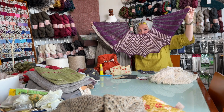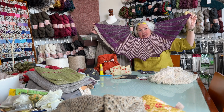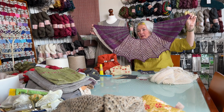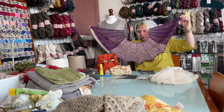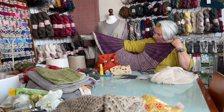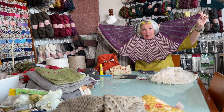So all I've done to flatten and straighten my stitches is steam block it with lots of steam on the iron here at the studio, and ironing board rather, and that is a wonderful way of blocking linen.